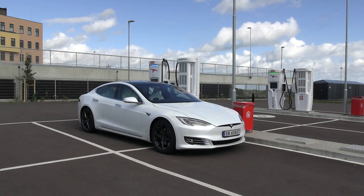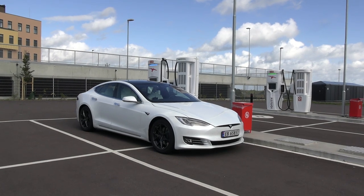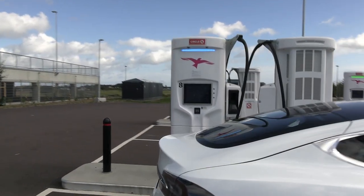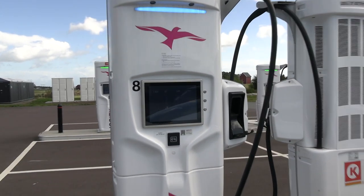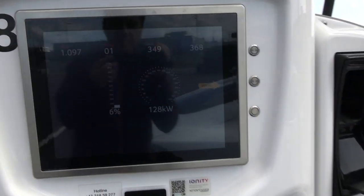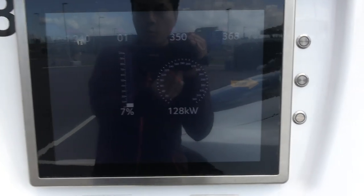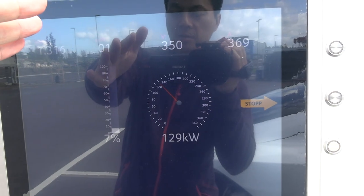We are now at Ringdalskogen. This is the first charging stop after almost 400 kilometers and 3.5 hours of driving at proper motorway speed. Let's see what speed we get. I was hoping for faster, but well, only 128 kilowatts.